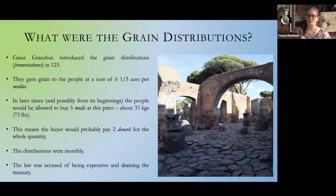In later times, everyone is allowed to buy, so each person is allowed to buy 5 modii, which equates to about 33 kilograms or 73 pounds. We don't actually know whether that was true of Gaius Gracchus's law, but it's usually assumed to be the amount, because if you buy 5, then you can pay basically 2 denarii for the whole quantity, which makes it much easier than dealing with this 6 1/3 asses amount. The distributions were once a month, and we do know the law was quite controversial, and it was accused of being quite expensive and draining the treasury.